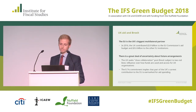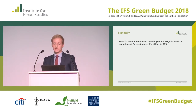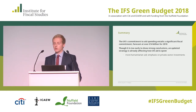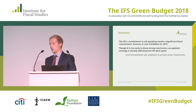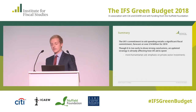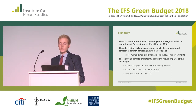So to sum up quickly, the UK's commitment to aid spending entails a pretty significant fiscal commitment, forecast at over £14 billion for 2018. And while it's too early to draw very strong conclusions, because we're only working with a year or two of data at the moment, an updated aid strategy does seem to be affecting how UK aid is spent, most notably with more departments being responsible for that aid spending, but also with more humanitarian aid and greater emphasis on private sector investments. Going forward, there's a few areas of pretty considerable uncertainty for the UK aid landscape.